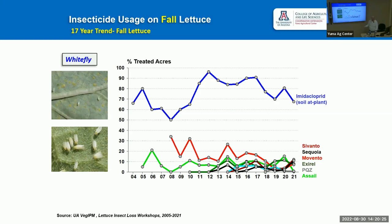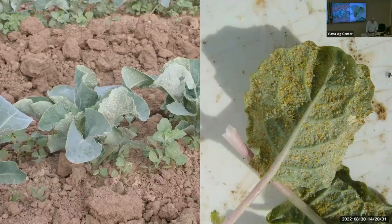Now that's lettuce. Brassicas, particularly broccoli and cauliflower, that's a different story. If you look at the pecking order of whiteflies, primarily they like what? They like melons. Secondary, they like cole crops. And then third, they like lettuce. So if there's any cole crops around or melons, they're gonna go to those crops before they'll go to a lettuce.